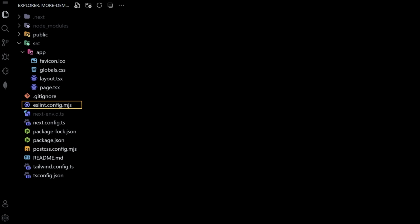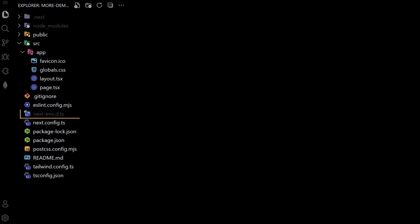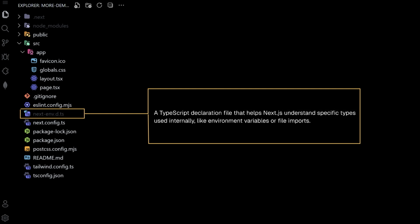Then we have an eslint.config.mjs file, and this is a configuration file for ESLint which helps enforce code quality and consistency. Then we have a next-env.d.ts file, and this is a TypeScript declaration file, which helps Next.js understand specific types which are used internally inside Next.js, like environment variables or file imports and so on and so forth.